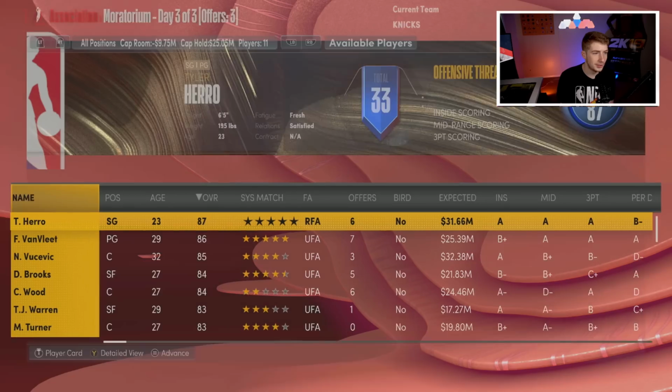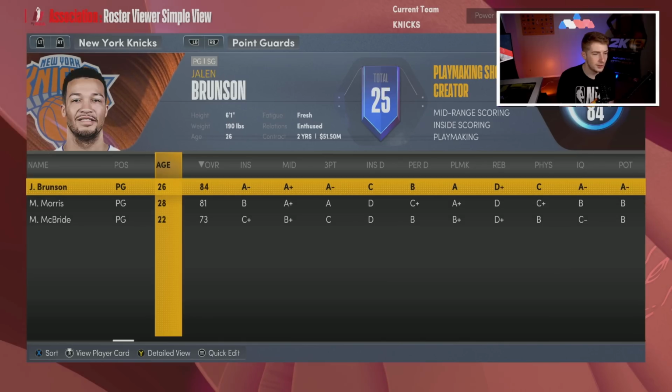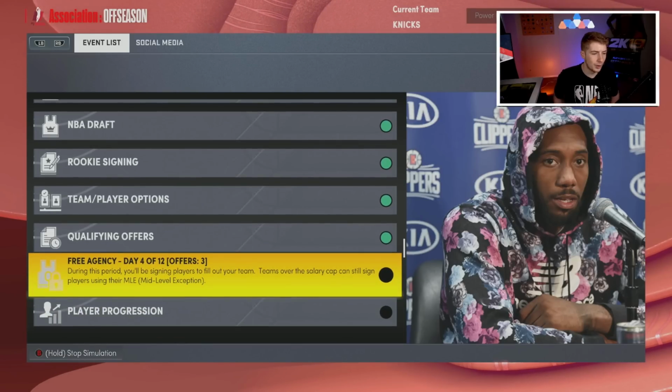So we're going to match RJ Barrett's salary, and just like that, RJ Barrett remains a New York Knick. And then last but not least, is there anything else we want to do? Are we cool with what we got? So 1, 2, 3, 4, 5, 6, 7, 8, 9, 10. Yeah, I'm good. I think we're good, man. I'm thrilled with this team and what we have right now.